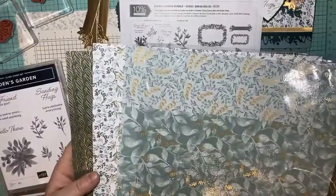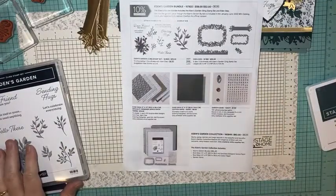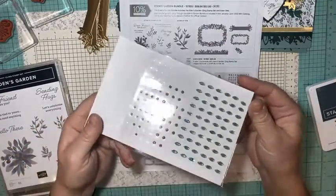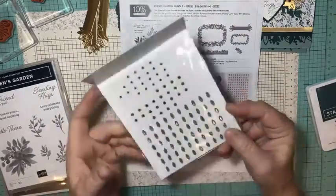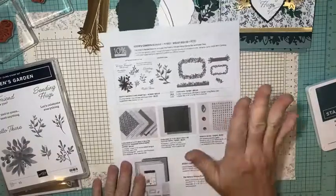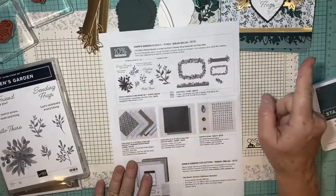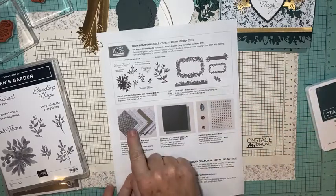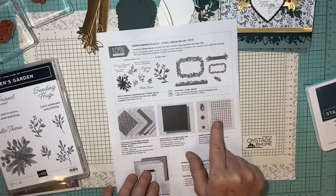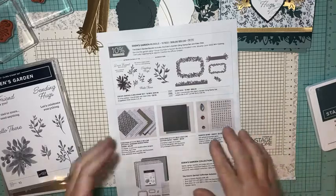Can you see how pretty that paper is? And then the gems, or the bling as I like to call it, is really pretty. It has that iridescent to it. I don't know if you can see it, but we're going to use those on our card too. And so you know, the Eden's Garden bundle, which is the stamp set and the dies, will be in the January catalog. However, the designer series paper, the cotton paper, and the gems are only while supplies last, so they won't be in the catalog in January.